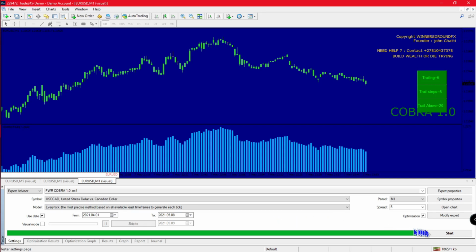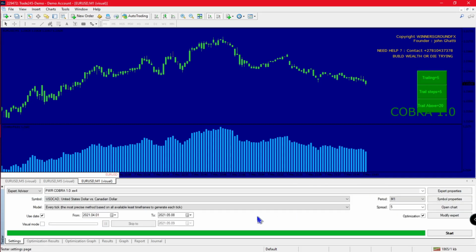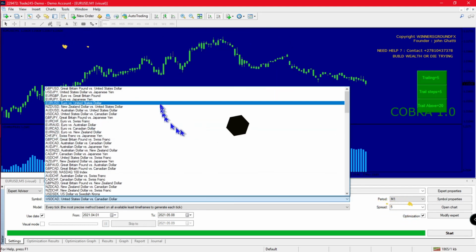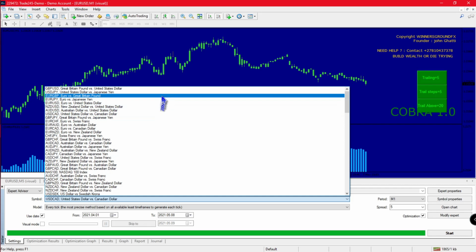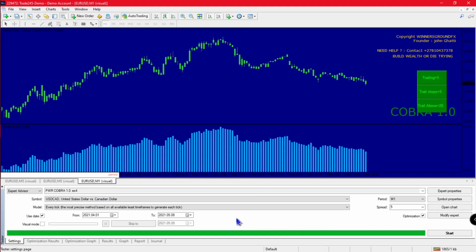This is the USD CAD backtest, and as you can see we have $15 profit and $11 drawdown. So in these backtests, using the settings that I found, the robot does make a profit in aggregate when you're only using the major pairs, and the major pairs are from GBP USD to GBP JPY. So when you are using all of these pairs at once, you will be generating a profit based on the 1 minute time frame backtest that I've done.